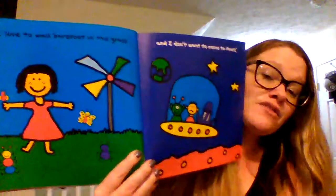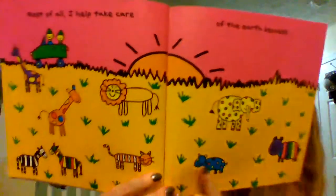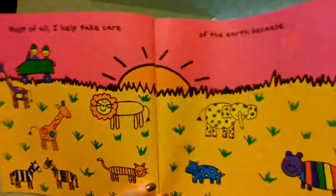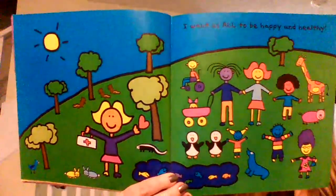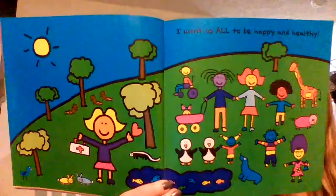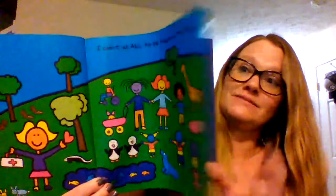No. And if we throw trash on the ground, it's really dangerous, not just for us, but other animals that do walk around that don't really wear shoes. Dogs, rabbits, squirrels, birds, even bugs. Right? Nobody wants to see trash on the ground. Most of all, I help take care of the earth because, oh wow, look at that pretty picture. I want us to all be happy and healthy. Right? We have to take care of this planet because we're not the only ones who live here. The animals live with us.